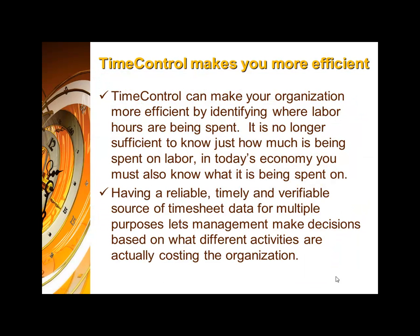When you deploy TimeControl, you no longer are stuck with just having time and attendance and just having a plan. You're able to say, where were our hours spent? And that makes organizations efficient no matter which way you turn. In today's economy, in today's business environment, it's important to know what it costs to get things done. And when you can track your labor down to the task or down to the area where work is being spent, you can make better business decisions. When data like that comes from a single data source, such as in TimeControl, you can create business intelligence views, dashboard views, or reporting views that let you make good business decisions on where to invest your time and where to invest your people.